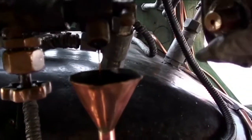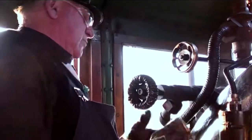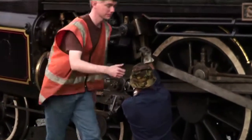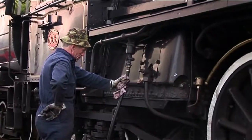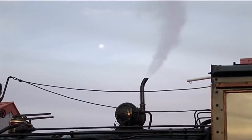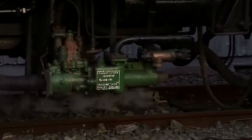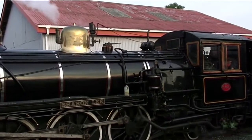So with the AB, you get it up to between 170 and 180. Ensure that the boiler is full of water, and then you'll shut it down for the night, clean out the oil pipe, and at that point you'll put the various pieces back, a lid on the funnel, the pins into the snifters, and take off the cylinder cock levers, and then you'll screw down the handbrake and go back to a very late night in a motel.